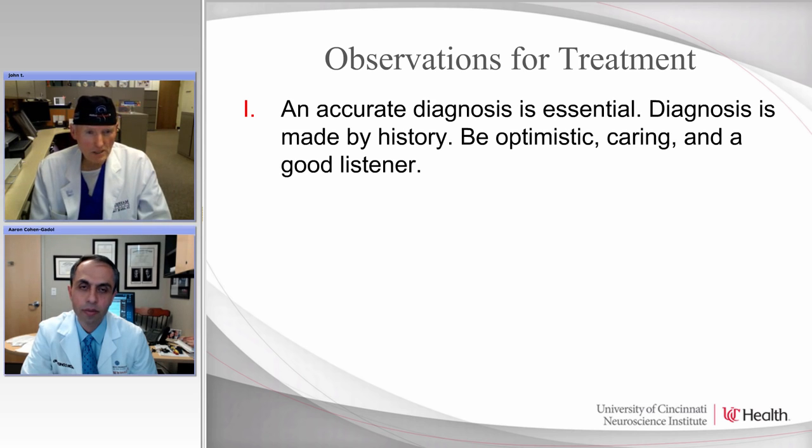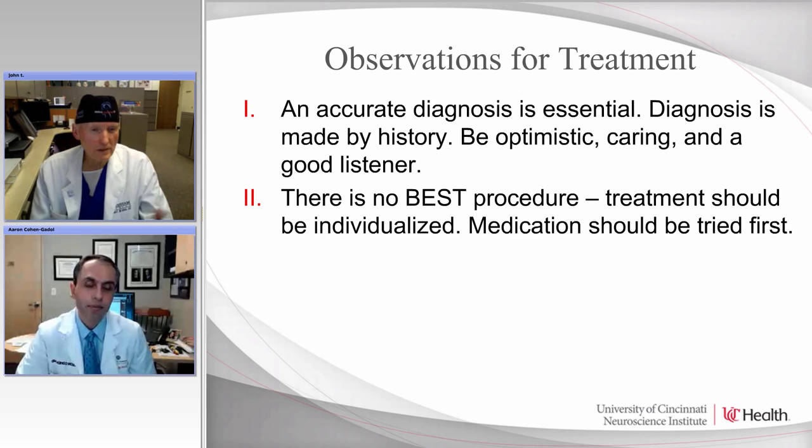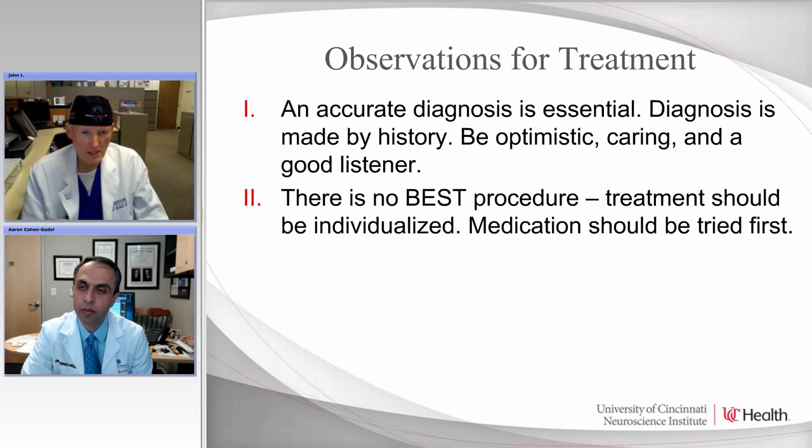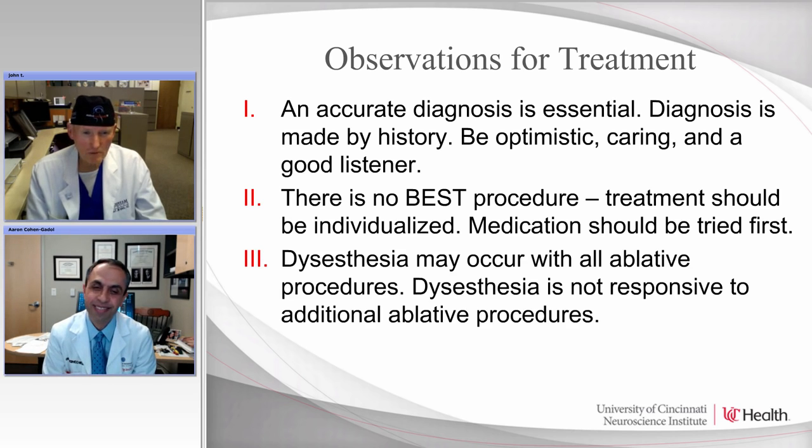And in order to be successful with the care of any patient, it's important to be optimistic and obviously a good listener. Perhaps one of the most important things we can learn is that there is no cure for trigeminal neuralgia. Every procedure that we use has some failure rate. So you want to use the best procedure for each patient to be individualized. And Dr. Cohen will speak to that in detail when he discusses the technique for doing compression technique with the balloon.